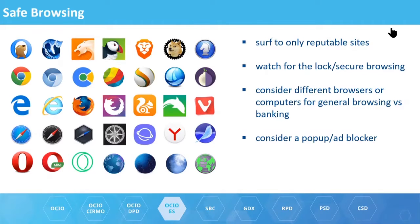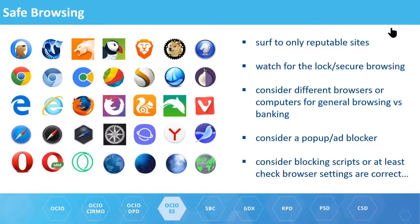Always, when you're surfing around the internet, consider a pop-up or ad blocker. It's not necessarily the legitimate ads that you're trying to block, which help subsidize and keep that website in business, but the malware that you can pick up this way. And the last one to consider is in your browser settings. There are lots of great privacy and security preserving settings in your browser. One of them is to turn off scripts. We're going to examine a couple more browser settings on the next slide. But be aware that the privacy and security settings are in there, and review them from time to time.